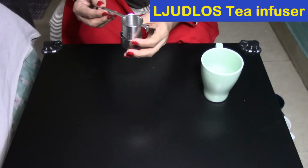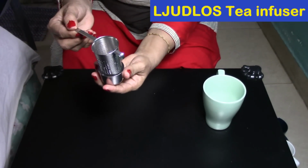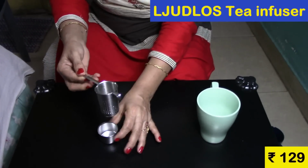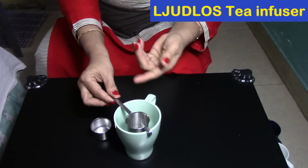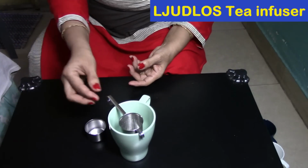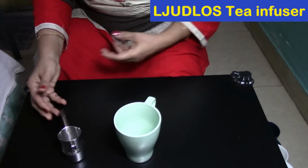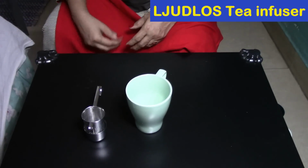Another cute little thing I picked up during my second visit is this practical tea infuser. It's called the LJUDLÖS. It is just 129 rupees, and it just hangs on the tea mug like this. It's ideal for making dip teas and all. And once it is over after use, you can keep it in this so that you can avoid spillages. And it is made of stainless steel and it is dishwasher safe. So cute.